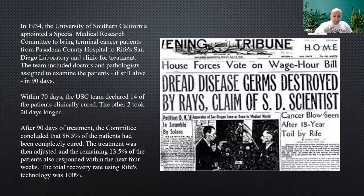Now, this is the same as before, but here the importance is that after 90 days of treatment, the committee concluded that 86.5% of the patients had been completely cured. The treatment was then adjusted, and the remaining 13.5% of the patients also responded within the next 4 weeks. So he was able to cure cancer in 1934, and up to our days, it's still possible.